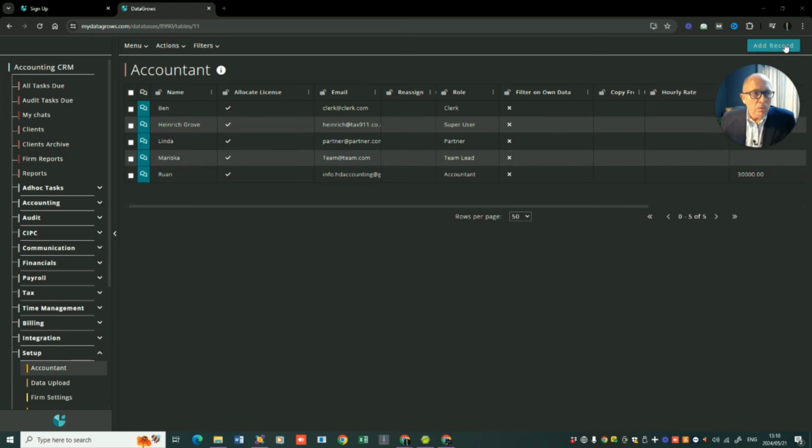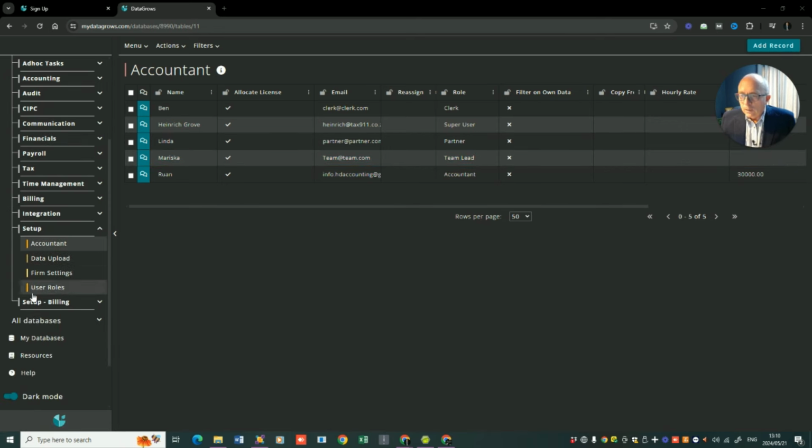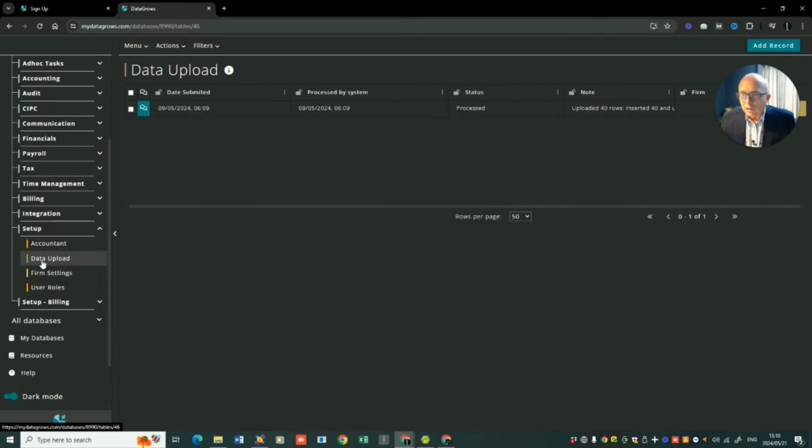You'll see at the top behind my face, there's your add record button. That's the place where you can always add more accountants or whatever it is that you want to do. The next button over there is your data upload. If you create a data file to upload to the program, and that's normally when you sign up for the first time, then you would use this functionality to upload all your data onto the system.